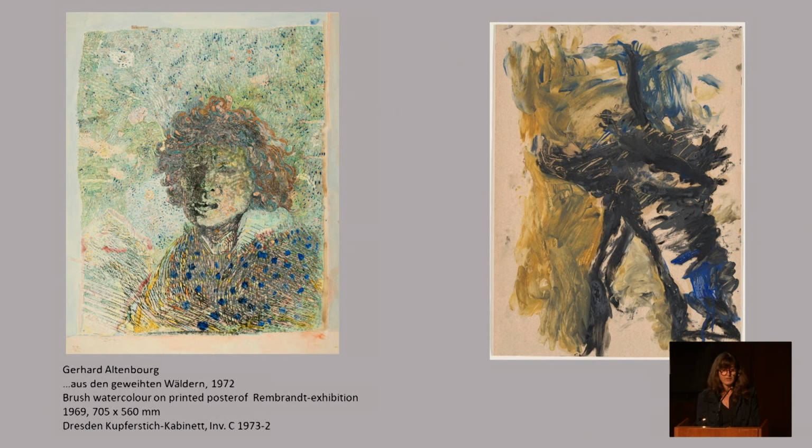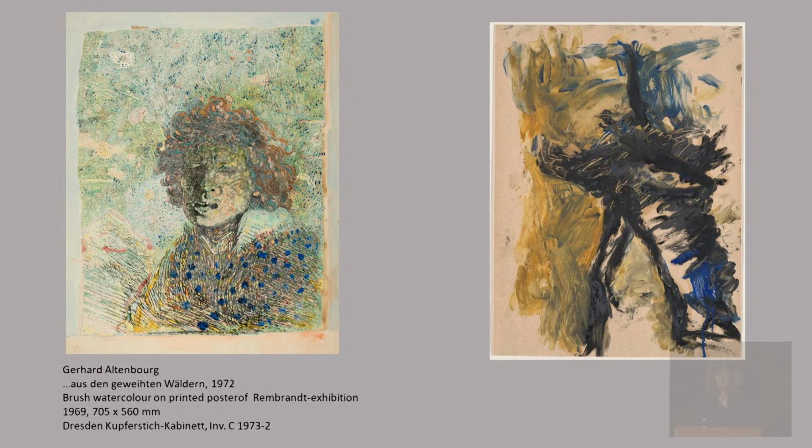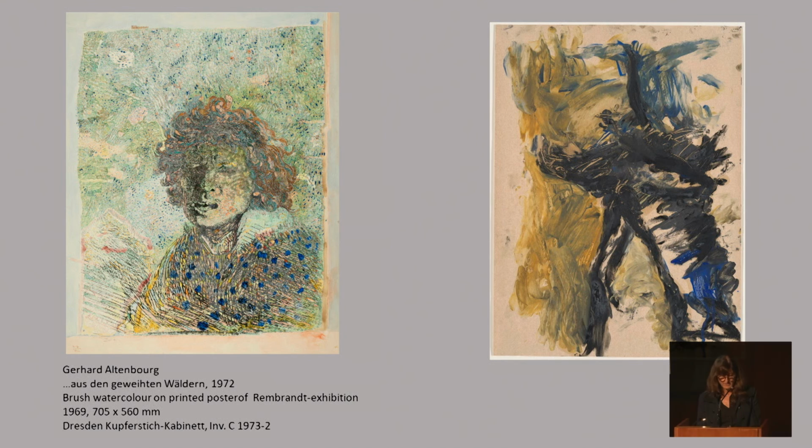It is this character of a secluded, protected space that Gerhard Altenburg meant when he called a drawing, produced on the basis of a poster of the Kupferstich-Kabinett's Rembrandt exhibition of 1969, From the Sacred Woods. These sacred woods were, to him and are, the cabinet. Still a place to encounter a universe of wonders, as was its earliest nucleus, the Kunstkammer.